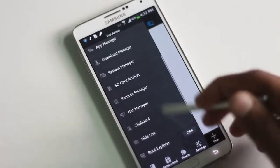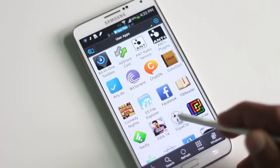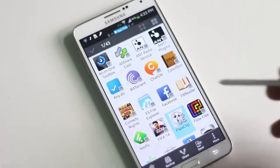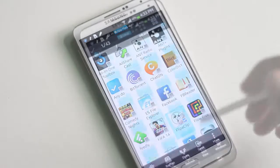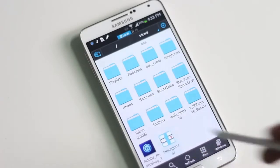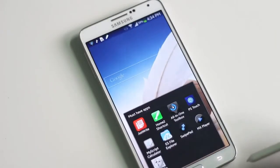With App Manager of this application, you can back up your installed application as APK files, and this application also has got its own download manager which is better than the stock one, and there is built-in zip and RAR support which allows you to decompress zip files and unpack RAR files, which is very useful. There are many more awesome features included in this application, and this app is the perfect replacement for the stock file browser.